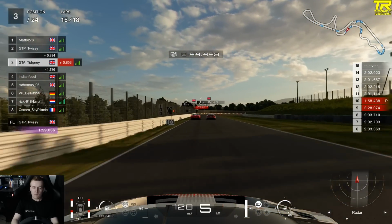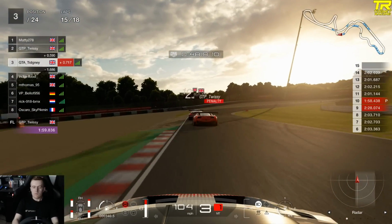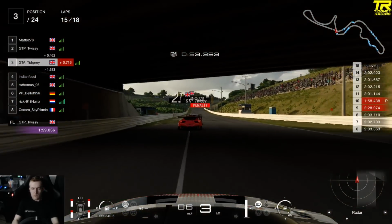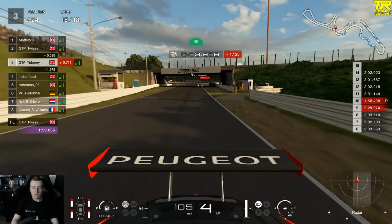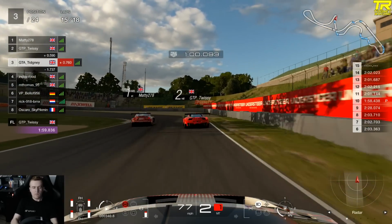It's a bit annoying this. I suppose that's one advantage of the Thrustmaster TGT. You've got those dials, so you can just flick them over when you want. Obviously I'm having to cycle through the menus as fast as I can to get back to radar. As you see, Indian Food is catching us up a little bit. Quick look behind us, 1.7 seconds behind us.